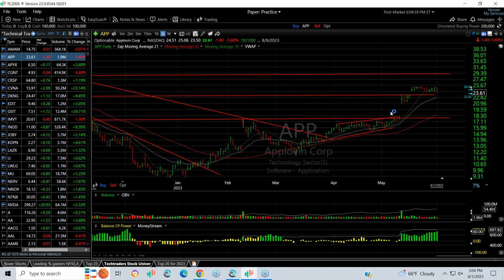APP, after breaking out of the base, a little 4-day flag popped out again. Now it's been flagging for 2 weeks. I still think if it gets going, we're looking at a $29, maybe $30 stock.